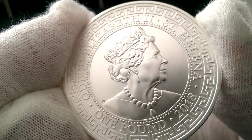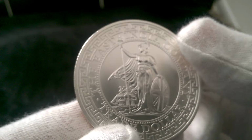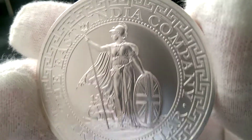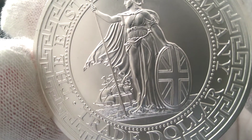It's a very nice coin, very nice indeed. Give you one more look at that front. Stunning, absolutely stunning. Look at that ship, left hand bottom corner.